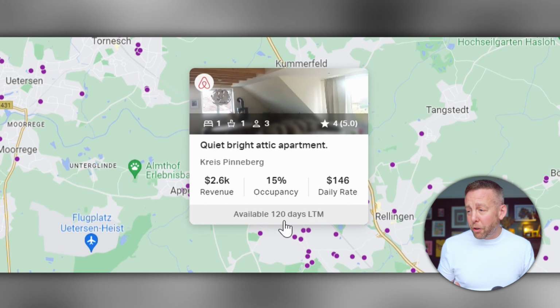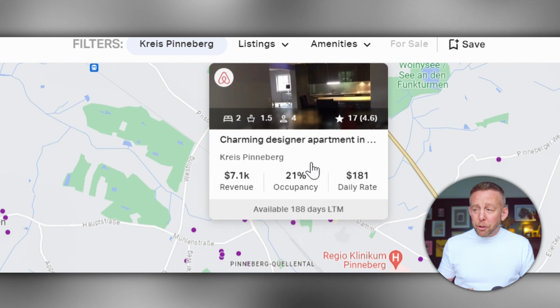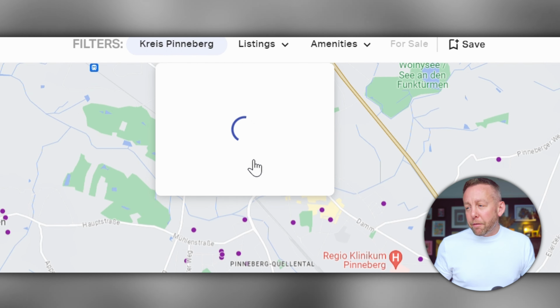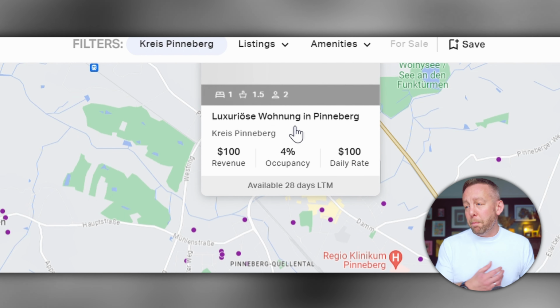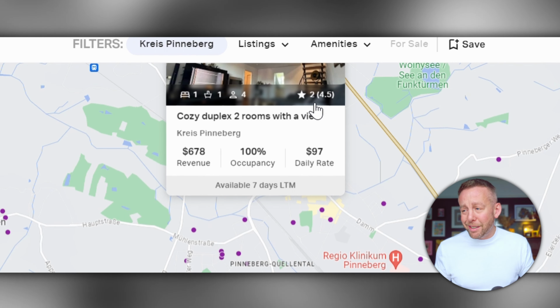This one only has 4 reviews and $2,600 of revenue. Again, not reliable. 17 reviews, a bit more reliable. 2 bedrooms, 7K, 20% occupancy. It's not filling me with confidence. I want to see somewhere that has been operating for months or years, that has like at least over 50 reviews. This one only has 2.